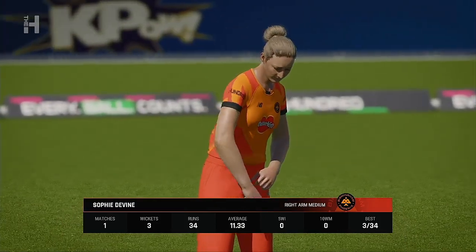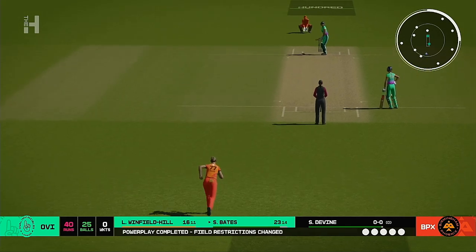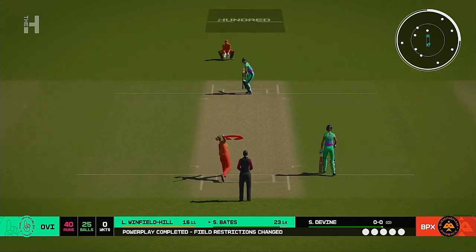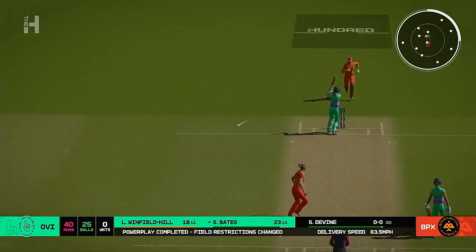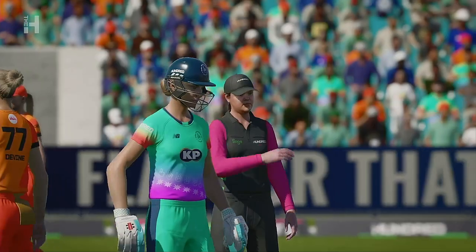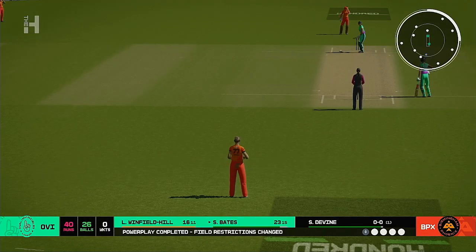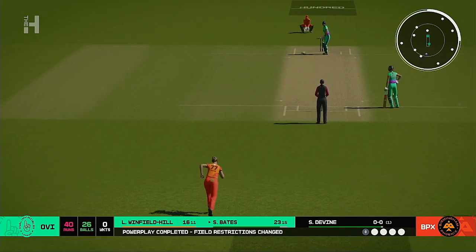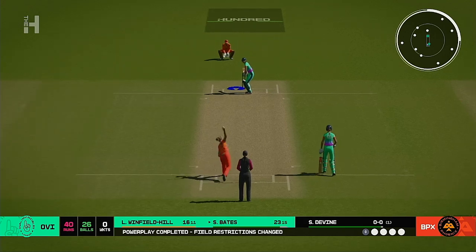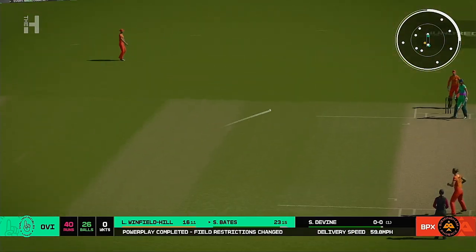A new bowler is coming into the attack for Birmingham Phoenix. Massive outside edge. Lovely cover drive, but straight to the extra cover fielder.